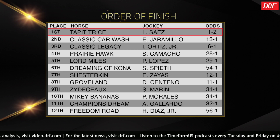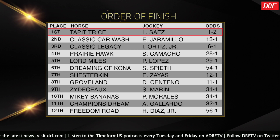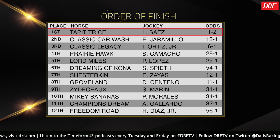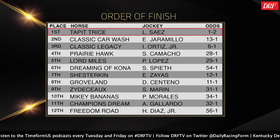So far, Classic Legacy, to me, he's not really looking like a horse who's going to continue to be competitive as these prep races get tougher, Dan. Didn't see much of an excuse for him here. I thought the trip overall was a really good one. He's another horse who was clear in the stretch ahead of the winner. He never made a real impact on this race, and he wound up getting third. But to me, he was really no factor at any point.